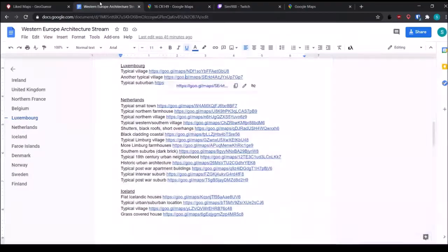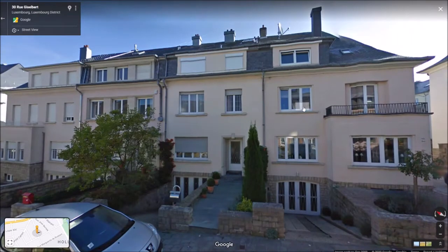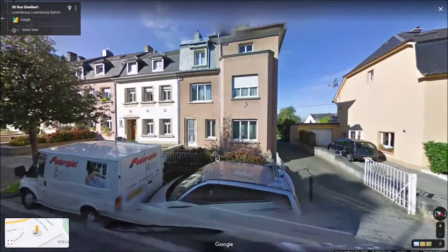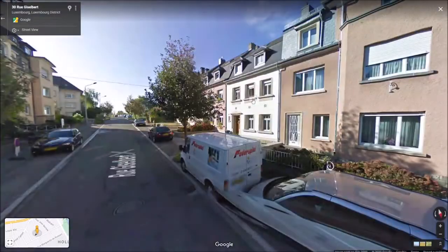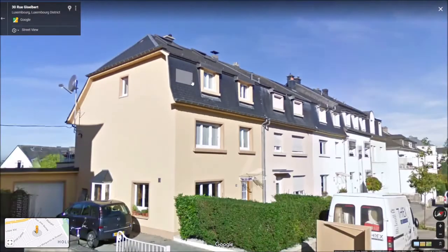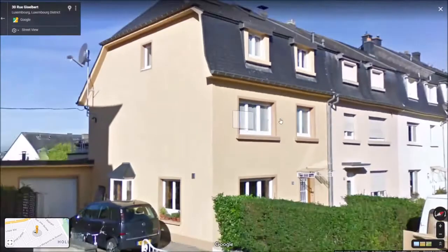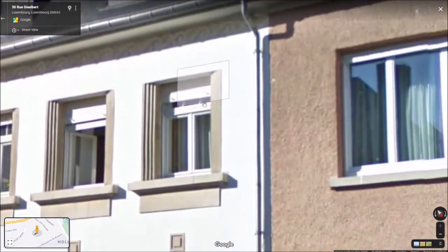Okay, we can move on to our final one, which is going to be a suburb of Luxembourg. You have a lot of these neighborhoods around Luxembourg or the other bigger cities. There's a big housing crisis in Luxembourg. A lot of people commute from the surrounding countries, so a lot of these developments were built a couple decades ago. Some of this looks a lot more modern, but you can still see the stylistic influences here. You have the black roofs. You have the mansard roofs because this is French influenced. They speak French. You have the Belgian style triple divided windows, and you have the stone awnings on some buildings.